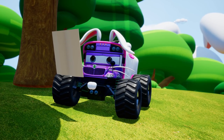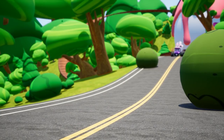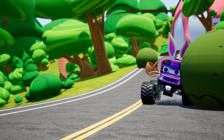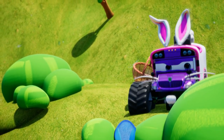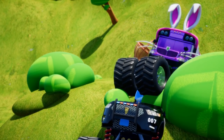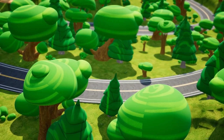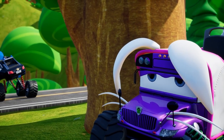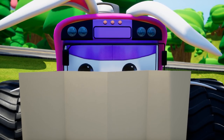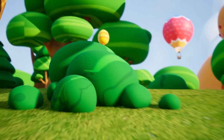What's this? Oh. This is a map for all the Easter eggs! I'm gonna go get them all! There should be one right around... There it is! Can I help you, young man? What? Where did he go? There should be another egg around here. There it is!